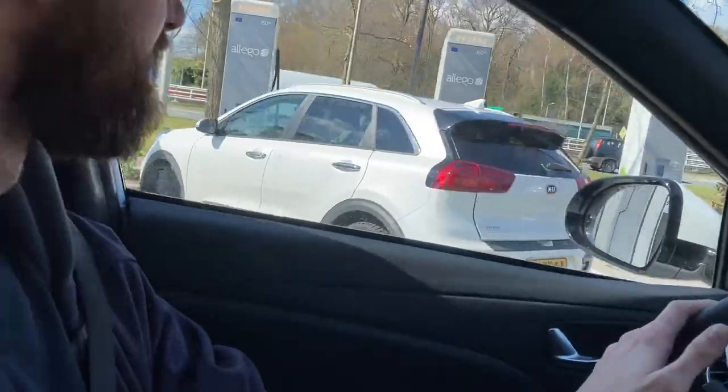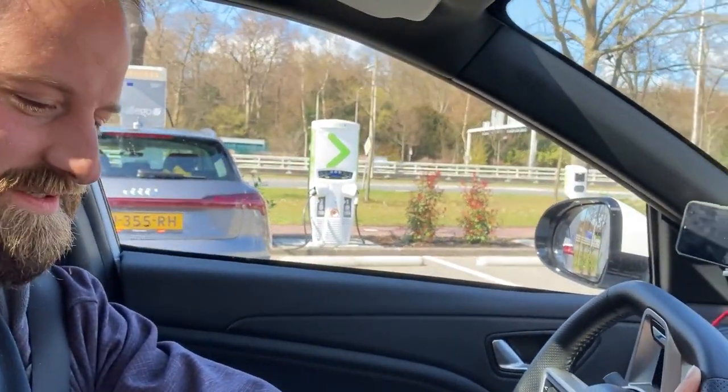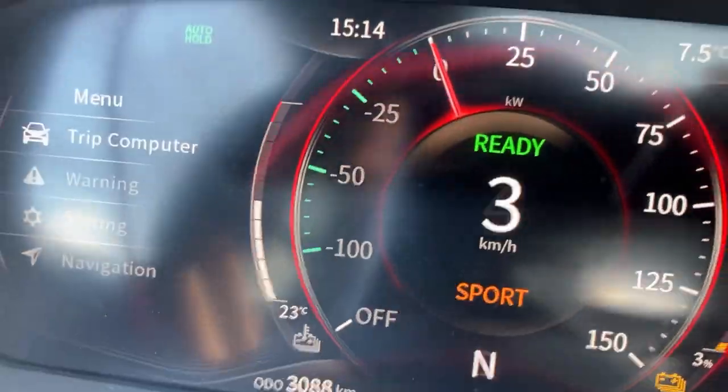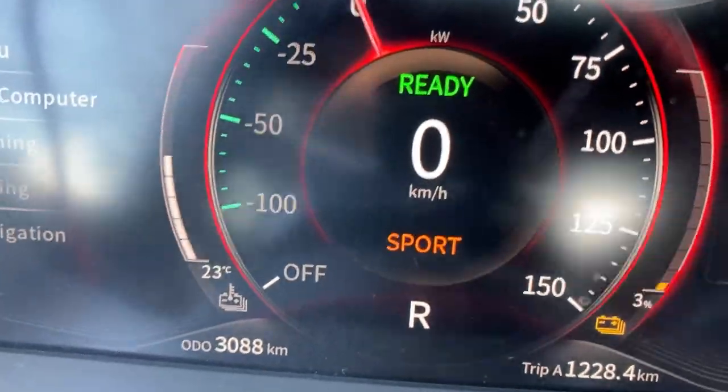Look at what this Niro is doing, blocking one of the chargers. We arrive with 3% and the battery temperature is 23 degrees. And we couldn't even be on the local roads anymore without being a danger to people, because the constraints of the power was just too much.